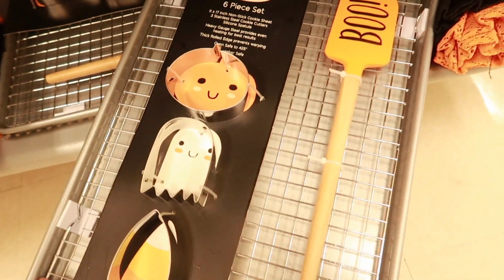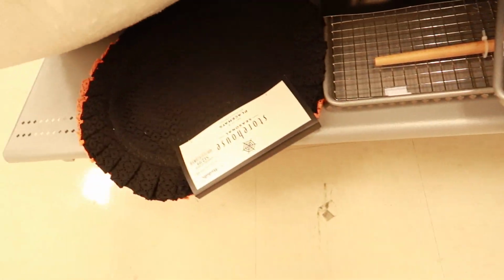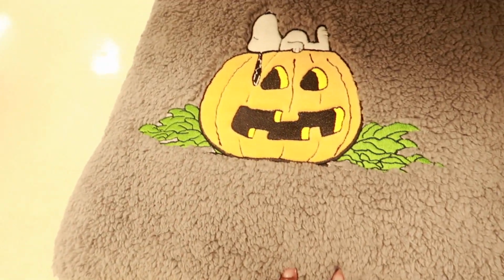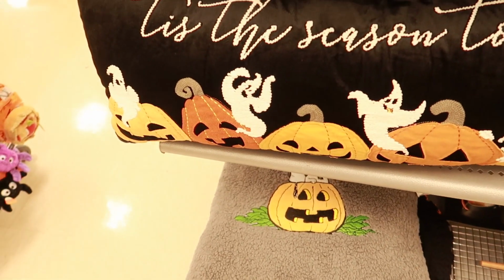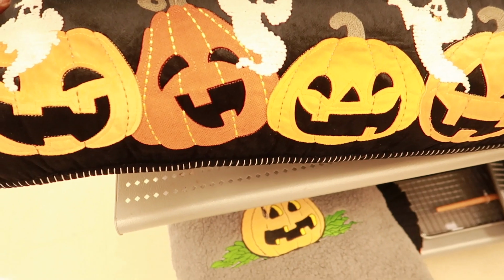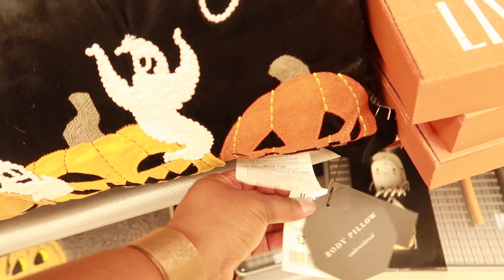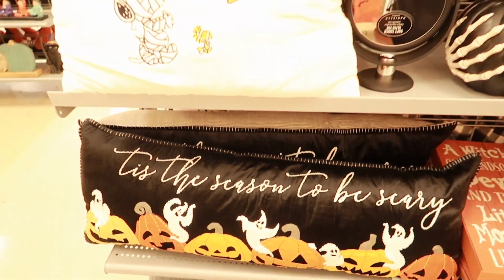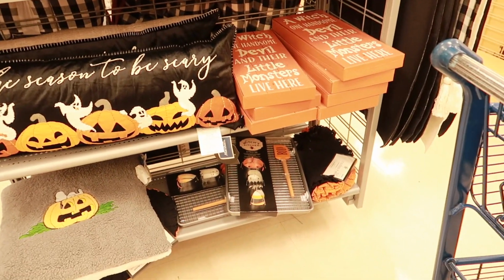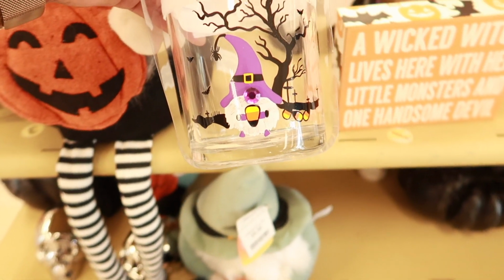This is Witch's Kitchen. And that says, it's not Rae Dunn, y'all. That pillow's cute. Put some here. Focus on it. It's priced at $24.99. This is cute. Or you can actually put some candy.